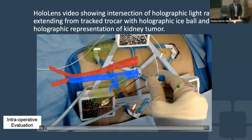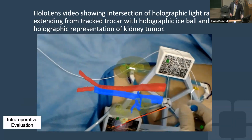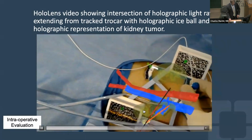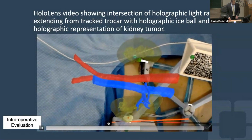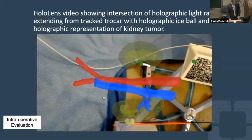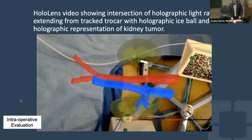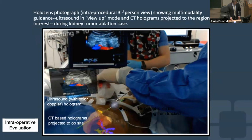And this shows it again, taking the bone away, but you're able to see where the vasculature is, where the kidney is, and where the tumor is. And this is overlying, and the patient's actually under there. But this shows us exactly where we need to go and what we need to do, and honestly, the trajectory that we're taking. So it's pretty helpful.